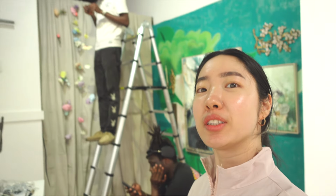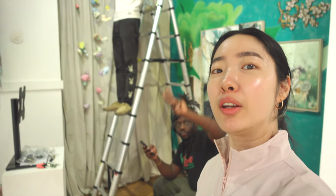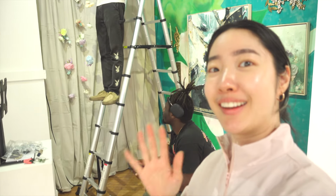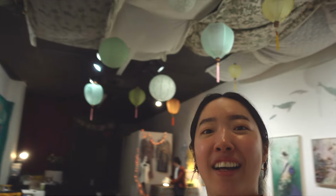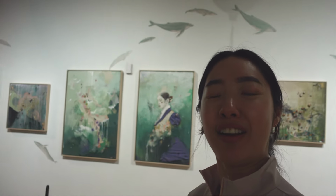We are almost done, and I have 2 amazing friends on the ladder and holding the ladder so it doesn't die. And look at our ceiling. Oh. And look at our belugas flying around.